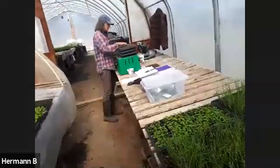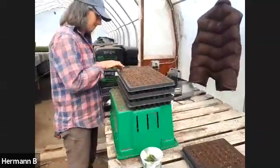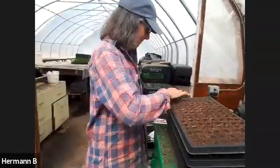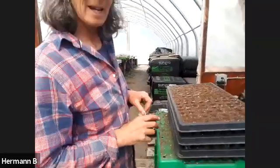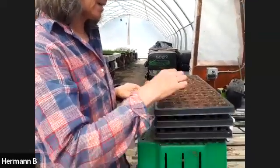Okay, well, we'll just take a quick look here at Louise's seeding technique. Do you want to say what you're seeding, Louise, and how you're doing it? I'm seeding kohlrabi right now, and I'm doing it in these 128 plugs.